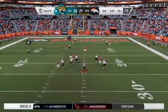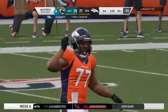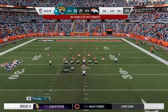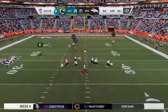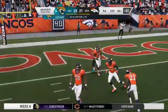Looking to throw on second down. Wilson. Pressure comes, and Wilson's going to go down. Michael Bennett, the former Texas A&M Aggie, dropping the hammer. Third and long. It's Wilson. And that will be incomplete.